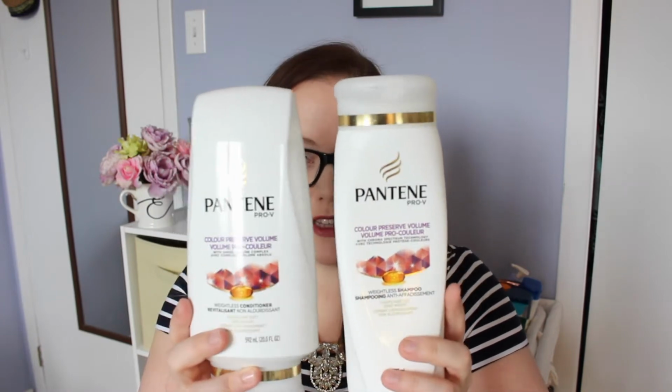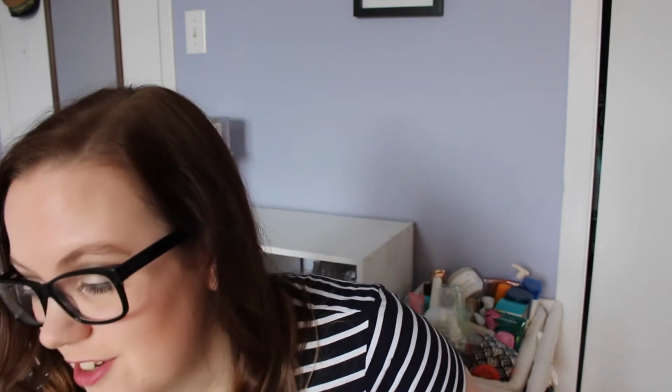I have a shampoo and conditioner here that I did not finish because I got very frustrated with them. This is the Pantene Pro V Color Preserve Volume combo. So they look like that. I didn't finish them because they just kind of left my hair dry and really frizzy, which I didn't like. So I'm not gonna finish those.